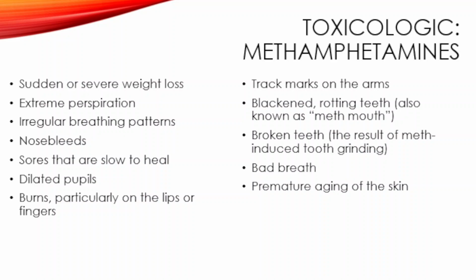So some of the things that we should be noting with amphetamine, not overdose, but usage here. The patient will have sudden or severe weight loss. As a patient or friend or family members, keep an eye out on everybody. Notice some extreme perspiration, irregular breathing patterns, might be some nosebleeds, sores that are slow to heal, dilated pupils, burns, particularly in the lips or the fingers. Might notice some track marks on their arms if IV is the route of choice, and some blackened or rotting teeth, also known as meth mouth. They might also experience some broken teeth, so you're going to get a lot of mouth issues with a meth user. This results in meth-induced tooth grinding, bruxism, as it's called, lots of grinding on the teeth there. You might also notice some bad breath and some premature aging of skin.